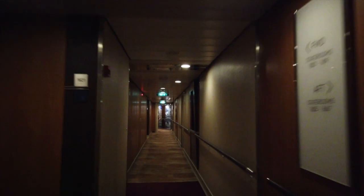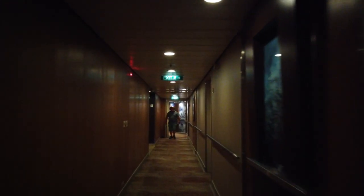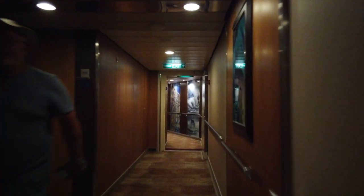We're gonna go right out into the hall and start the walk. Now, the interesting thing about cruise cabins or cruise ships in general is they have these infinite hallways that all look the same. So the first thing you have to do when you're cruising is kind of orient yourself to what your hallway looks like. But once you figure out what your hallway looks like, it's not too hard to find your cruise cabin.